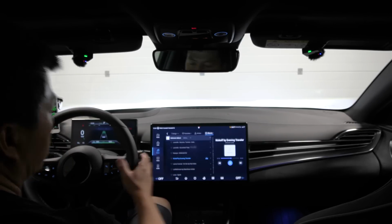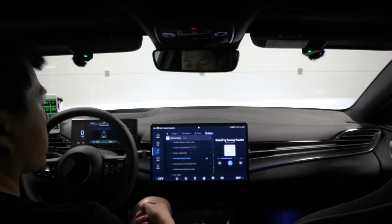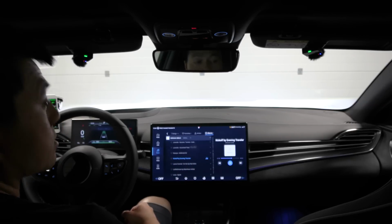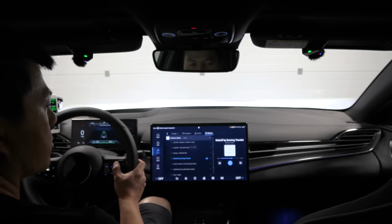So in comparison to Tesla, yes, Model 3, they have better sound system than this BYD. That's my claim. You can always just listen to yourself and figure out if you also agree with me or not.